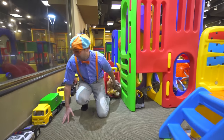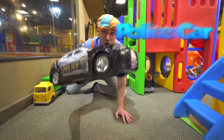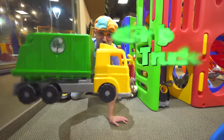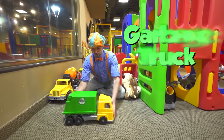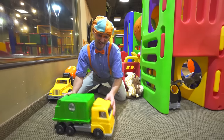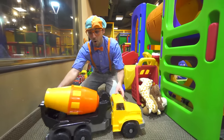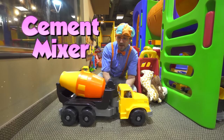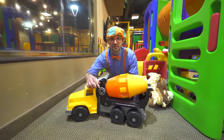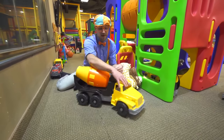Whoa! Oh, look! This is a police car! Vroom, vroom, vroom, vroom! Ooh, look! It's a garbage truck! Wow! I love garbage day and garbage trucks. Whoa! This is a giant cement mixer. Look, you spin this right here. Bye-bye!